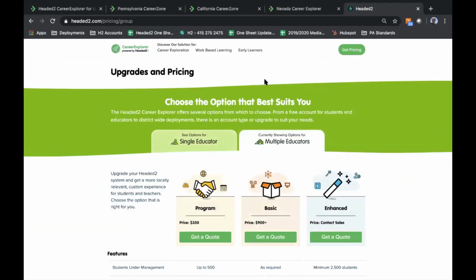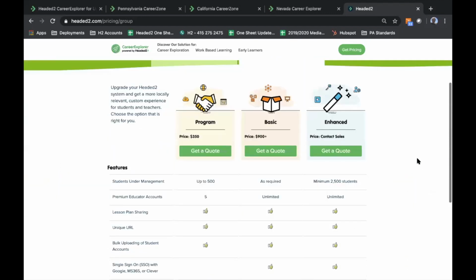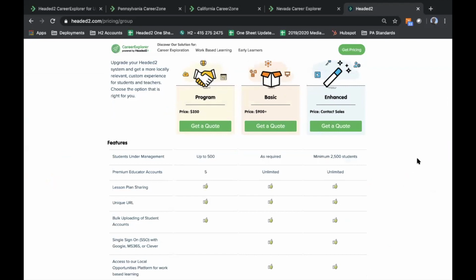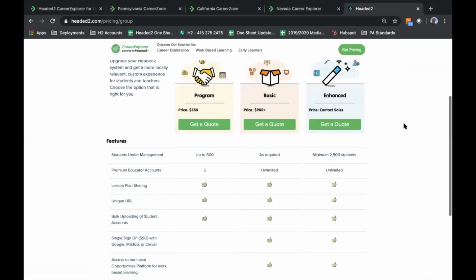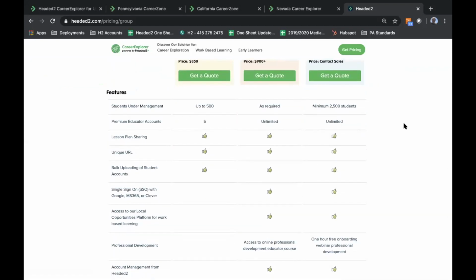Now, we have options for multiple educators. So this is where, say you're a CTE program, or say you're a whole school or district that wants to create an upgraded version of the CareerZone or CareerExplorer, you can do that. These options are under the multiple educators tab under pricing, and you can see some of what you would get.